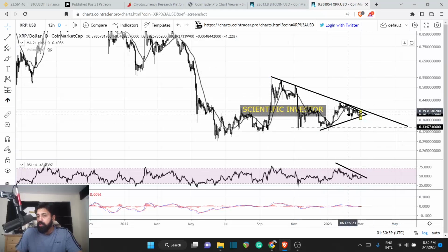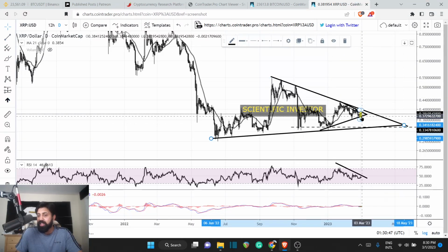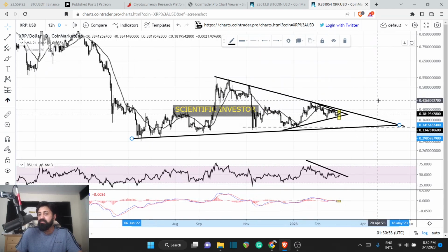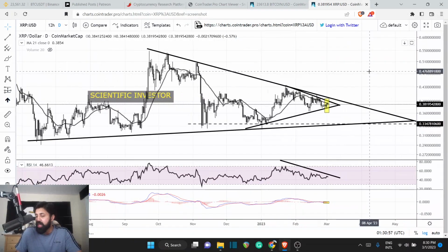Now, this is a short-term move, right? In which you have a medium, a long-term move. So right now, if we put that perspective clearly, we can actually argue that if we break this, we are coming lower to the bottom 0.33. But if we break to the upside, that's going to push the price massively. We may see 100, 200, 300% move in a week. That's going to be really great to watch.